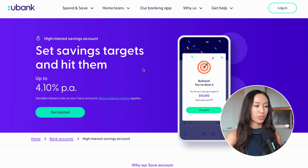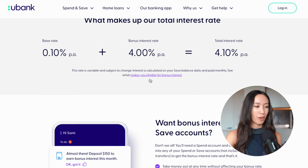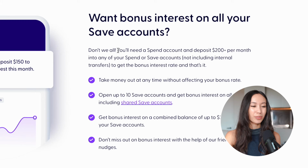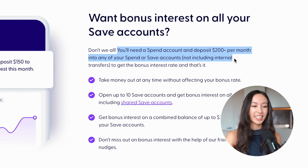Ubank has an interest rate of up to 4.1% per year, and this is made up of a base rate of 0.1% per year, plus a bonus interest rate of 4% per year. There are some eligibility requirements to qualify for the bonus interest rate. You'll need to open a spend account and deposit $200 per month into any of your spend or save accounts. There are also no monthly fees on any of your save or spend accounts with Ubank.